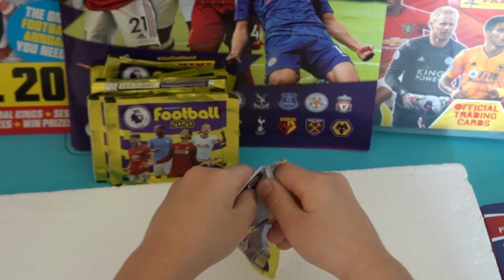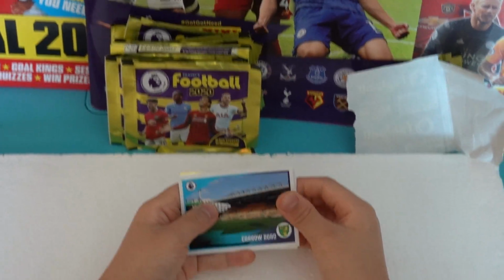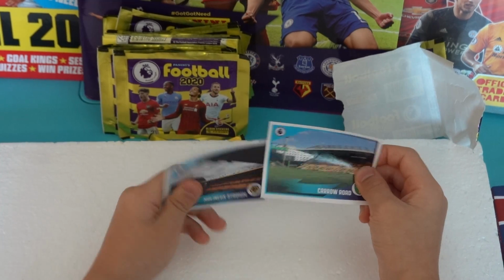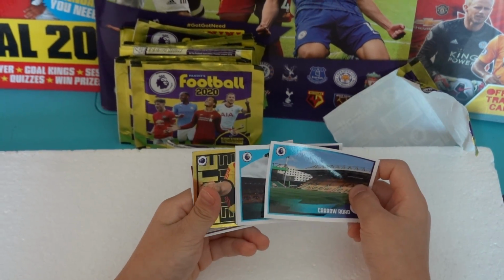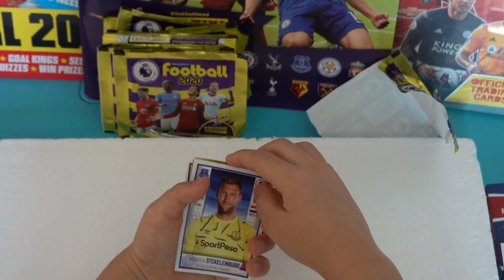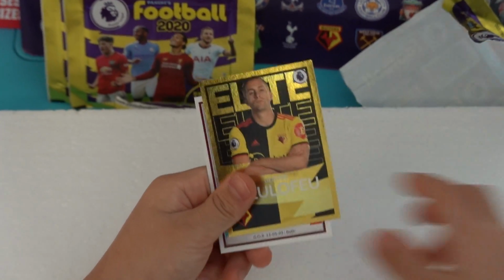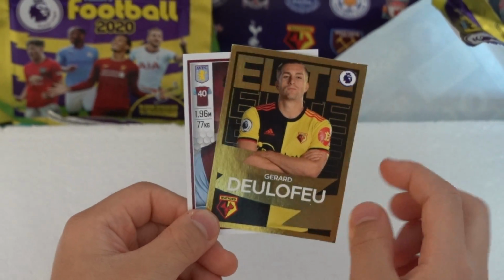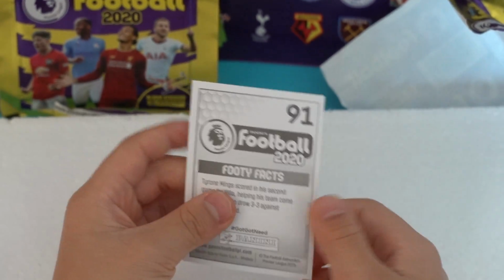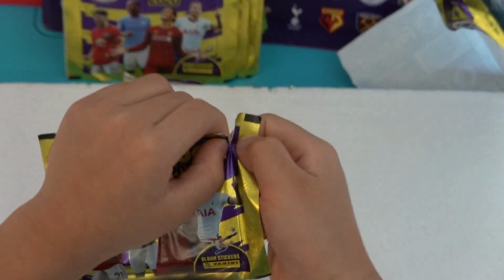We start with the crest. Is this like a pack of... okay. Stadium, Everton player, Calvert-Lewin, and we have our elite of Gerard Deulofeu, and we have Chong Mings of our last card. So let's crack on to my second pack.